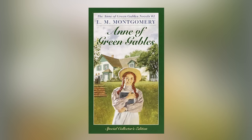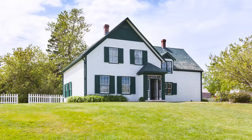Besides the national park, this area is famous for being where Anne of Green Gables takes place. In fact, they call it the Green Gables Shore. If you're unfamiliar with Anne of Green Gables, this is a series of books from the early 1900s about a young orphan girl named Anne who mistakenly was delivered to a couple here on Prince Edward Island. And it is all the rage here.